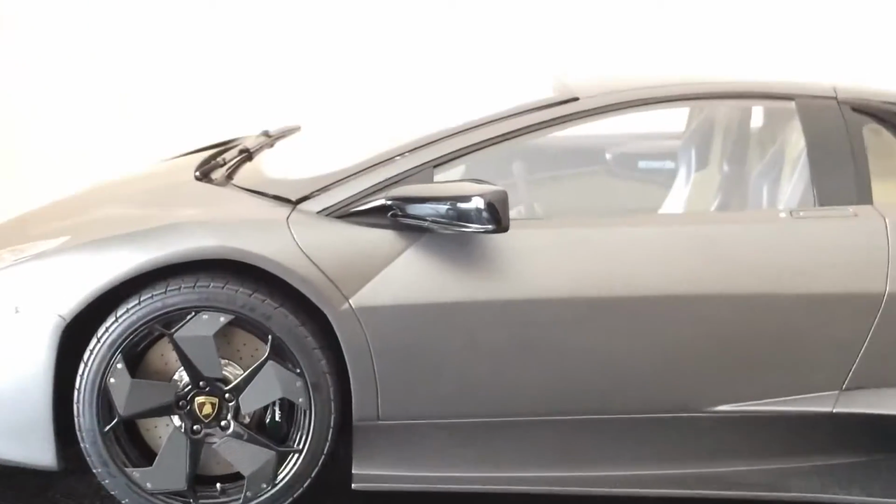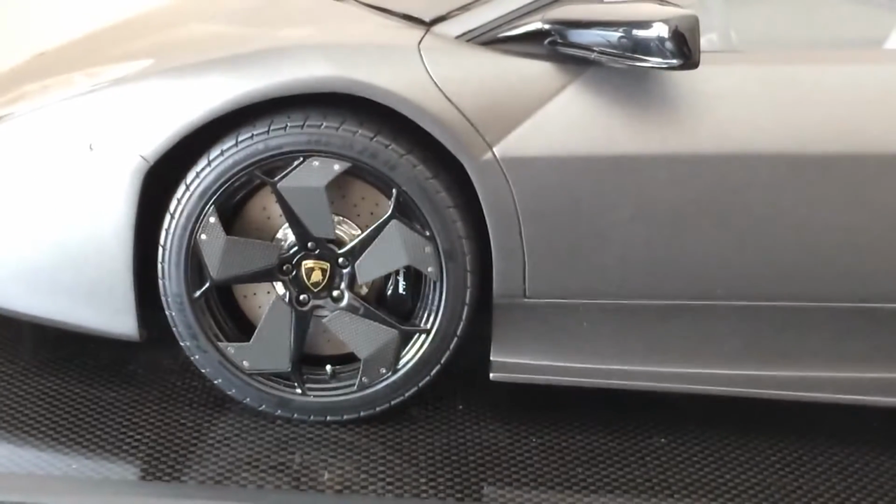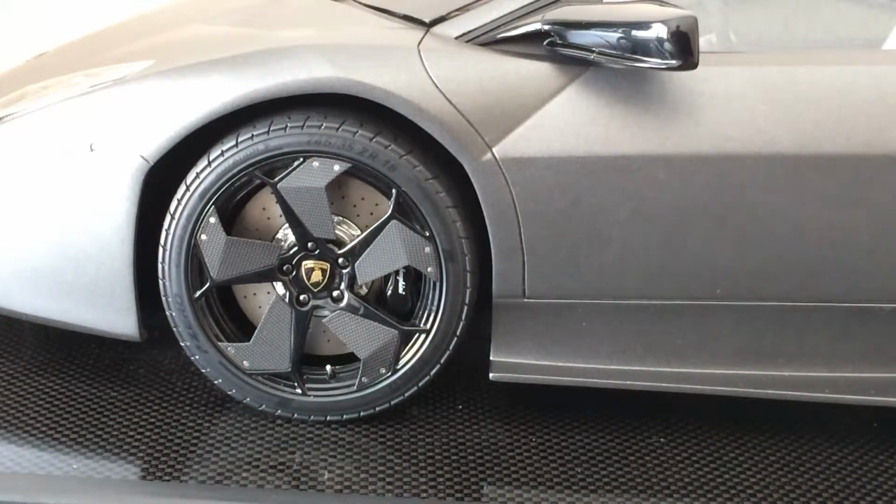Like the wheels here. When this car came out, it was pretty unique that it had carbon fiber inlays in the wheel itself.